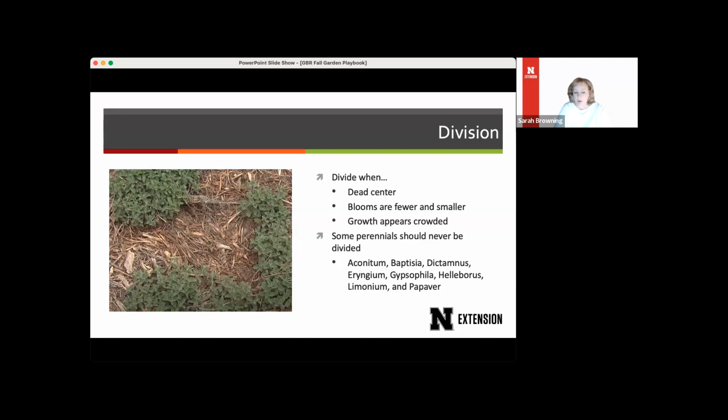Now, there are some perennials which really don't tolerate division very well, and I've listed them for you here. So if you're a brave gardener and you want to try it, you can. I would say take as big of a root system as you can and try not to divide them down into small little pieces, but divide them into pretty large sections. But overall, the perennials I have listed for you here don't need division very frequently, if at all.